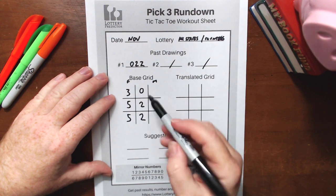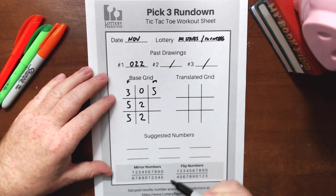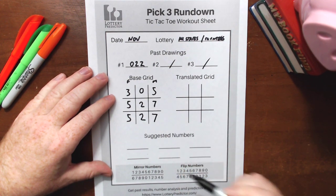Do the same for the mirror numbers. 0 on the top line, one on the right is 5, one underneath is 5, so put a 5 there. 2 is a 7, so put a 7 there, and a 7 there.